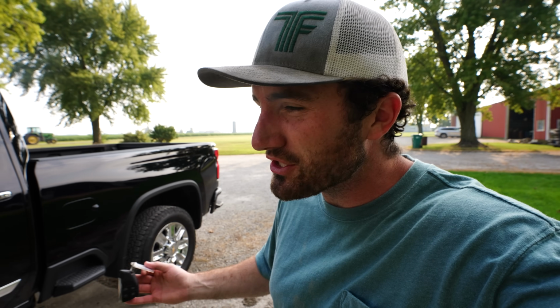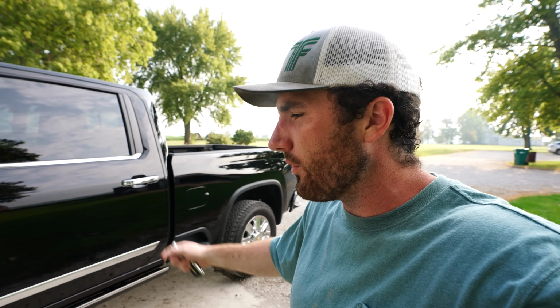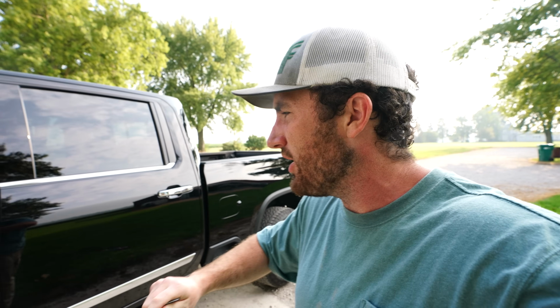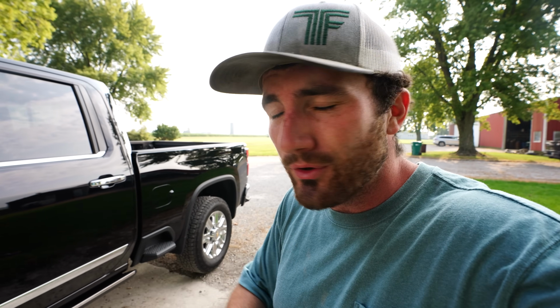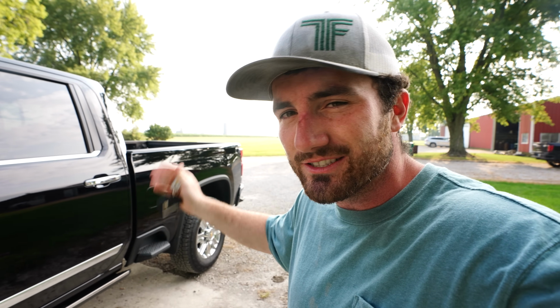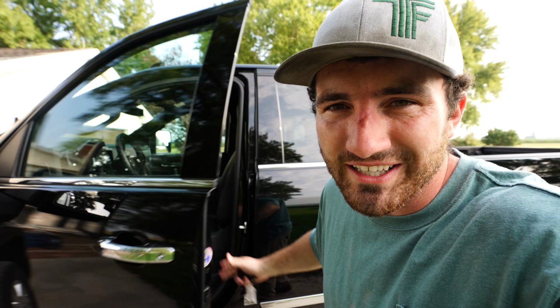I do have something fairly neat to show you. The team at Chevy was kind enough to throw me the keys to a 2024 High Country HD pickup truck with a 6.6 liter Duramax, 10-speed Allison transmission, all new interior, to kind of test drive for a week and share with you guys my thoughts and opinions on this nice new ride. Without further ado, let's get after it today.